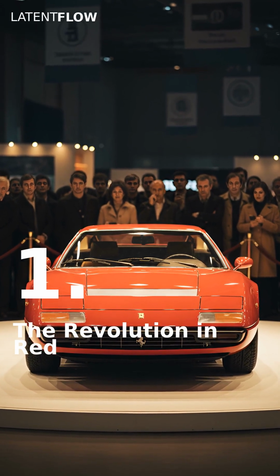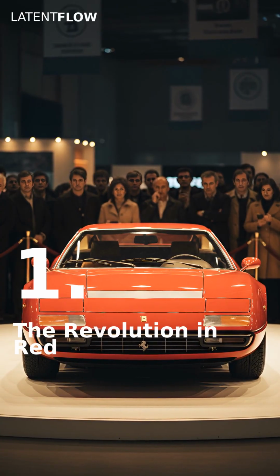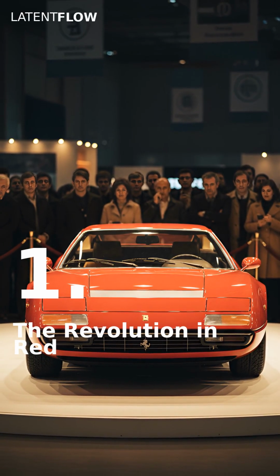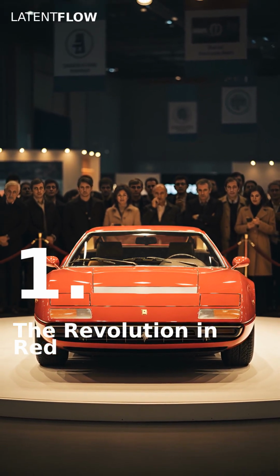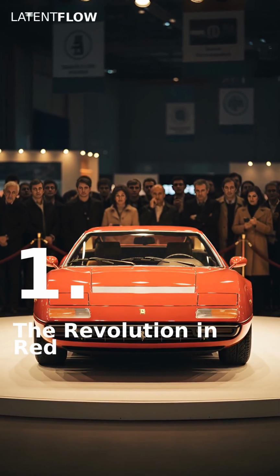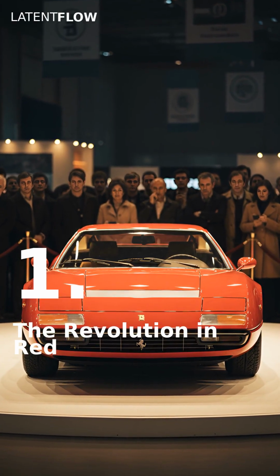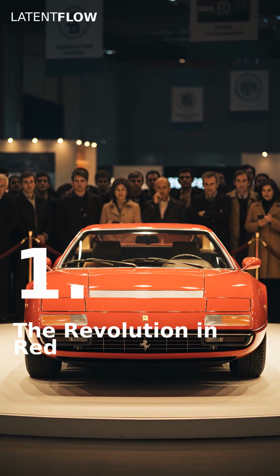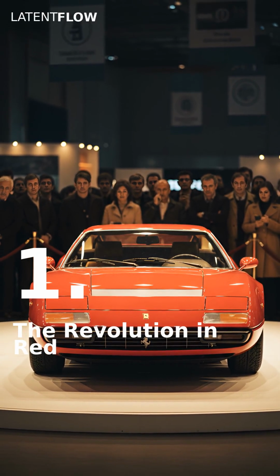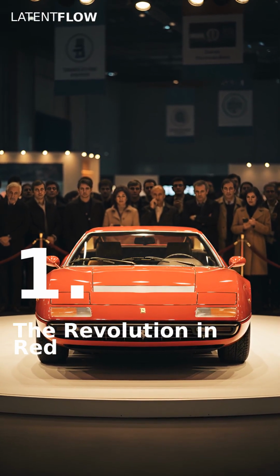The Ferrari Berlinetta Boxer, unveiled to the world at the 1971 Turin Motor Show and entering production in 1973, represented nothing less than a fundamental transformation in Ferrari's philosophy. This was the company's first series production 12-cylinder road car with the engine mounted behind the driver, a configuration Enzo himself had resisted for years, believing it would prove too challenging for his customers to handle.